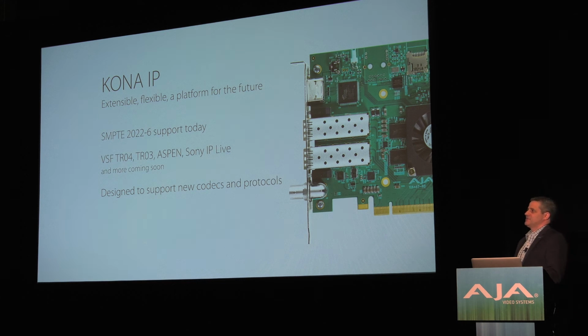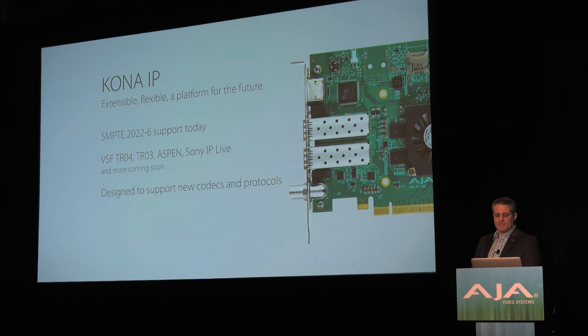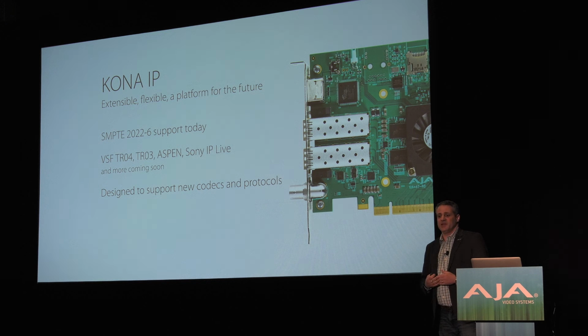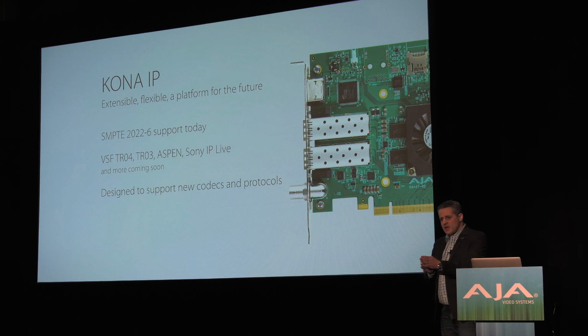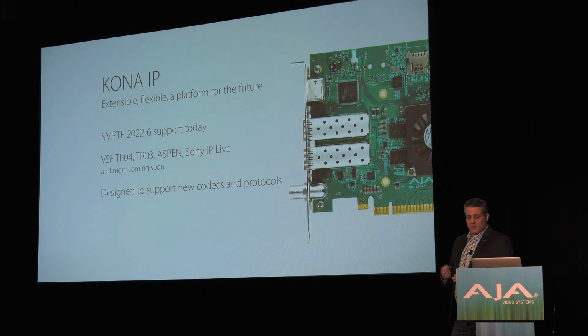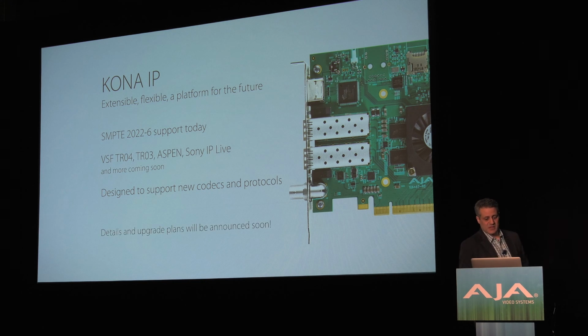So our roadmap, as we've been engaging these industry groups and customers and understanding where IP video is headed, there is a desired roadmap. 2022-6 being uncompressed is the easiest to implement today, so we have a lot of customers doing that on 10 gig. As IP video finds its way and customers choose which route they want to go, we will be there because the card is built to be extensible and flexible and programmable. So we have a roadmap for VSF TR-04, TR-03, Aspen, Sony IP Live, and more, as well as codecs like JPEG 2000 and other codecs as well. This will all be announced soon in terms of specifics and upgrade plans as that roadmap starts to gel.